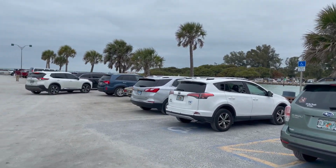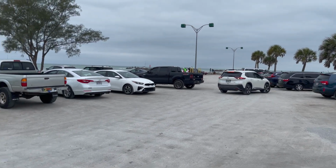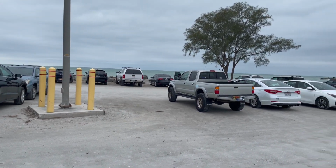Seems to be quite a lot of parking here too, and it's free. So it's free parking here, and it seems like there's a lot of cars over here, but I don't know if there's a beach here or not. We'll see as we get farther down there.